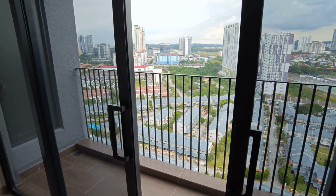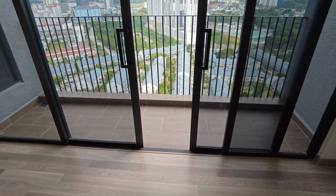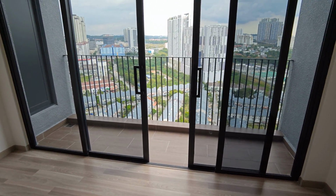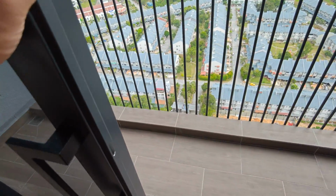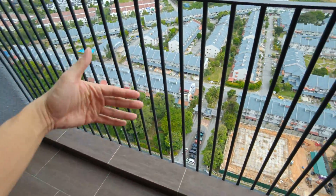This is the balcony. So there are actually 2 variants for every type of layout. And even for this Type C 1151, you actually got with and without balcony. So this is with the balcony. Without balcony is the same build up, except that this part here, they push all the way to here. Yeah.